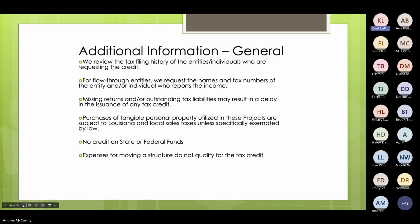Purchases of tangible personal property utilized in these projects are subject to Louisiana and local sales taxes unless specifically exempted by law. The credit cannot be given for expenditures paid by state or federal funds, and expenses for moving a structure do not normally qualify for the tax credit.